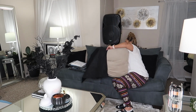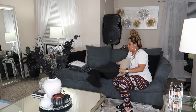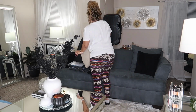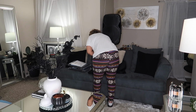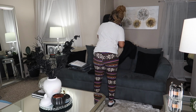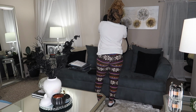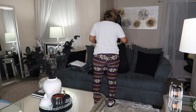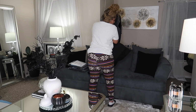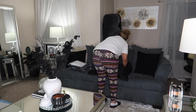I did purchase 26 by 26 pillowcases because I thought I would need a bigger size since the pillows are 24 by 24 and I was not taking the insert out of it. I was just going to use the whole pillow to stuff in there, but I think I still should have gotten a 24 by 24 because the 26 by 26 pillowcases were a little big. Once I finally got the pillow into the pillowcase, I did have a little trouble. I struggled a little bit because it was a little tight.